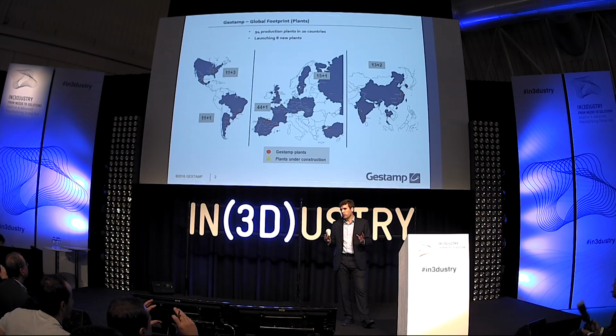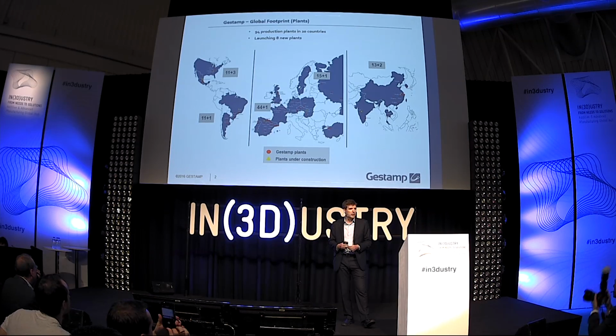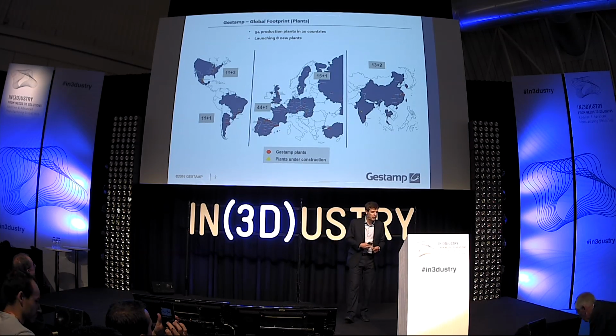Just to give you a footprint and an idea about Gestamp, we have about 100 plants around the world, production plants for stamping parts for the automotive sector, and we have 12 R&D centers.